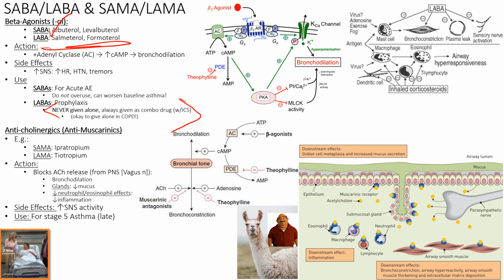Okay, so what are beta agonists doing? They're potentially this mechanism for bronchodilation. That's what they're designed to do. Acetylcholine, we know, is stimulating what? Bronchoconstriction. So do we want acetylcholine? No, we want anticholinergics. Okay, we want to block acetylcholine. We want to potentiate norepi, epi, and the SNS. Right, that's what we want.